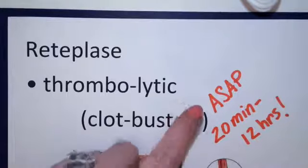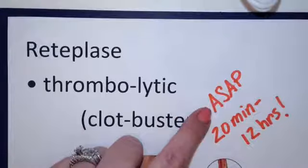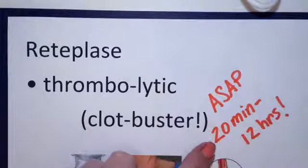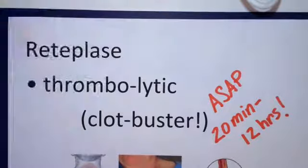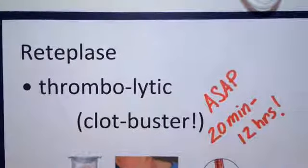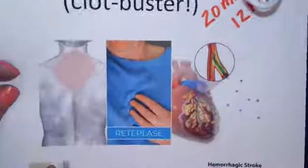If this medication is going to be effective, it needs to be given as soon as possible. Anywhere between 20 minutes to 12 hours is the most effective time. After 12 hours, it's really not going to be effective. For your patient, it won't matter. The tissue has had too much loss of perfusion, so it won't be effective anymore after that.